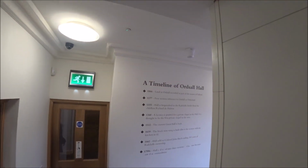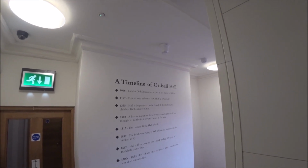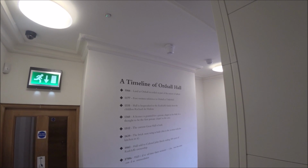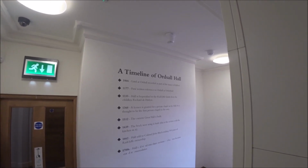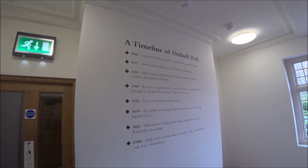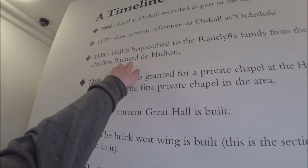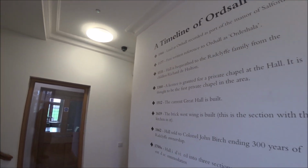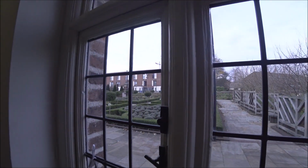That's the interesting bit there, the timeline. 1066, land at Ordsall recorded as part of the manor of Salford. 1335, hall is bequeathed to the Radcliffe family from the childless Richard de Hulton. Now, as far as I know, you can see this is where bits were added, the Great Hall. Richard de Hulton actually owned a massive area around Salford, and there's a little town called Little Hulton, where I'm from, funny enough, which apparently he owned as well, given the name.